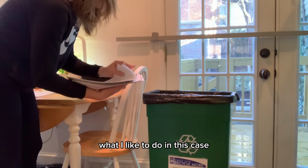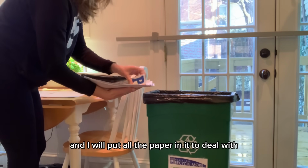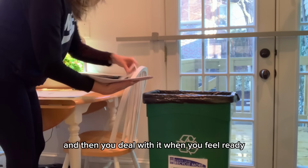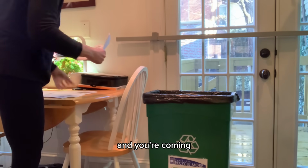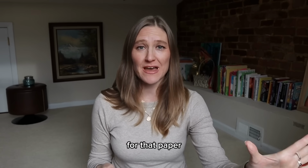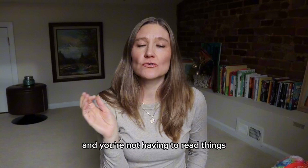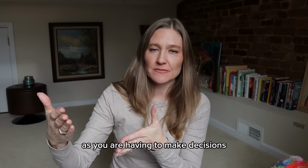What I like to do in this case is I will set aside a box and I will put all the paper in it to deal with at some point, or maybe just a pile, and then you deal with it when you feel ready. That way, if you're going through your room and you come across paper, you don't have to deal with it in the moment. You just stick it in the paper pile to be dealt with at a time when you're ready for that paper. This makes it a lot faster, and you're not having to read things at the same time as you are having to make decisions about things.